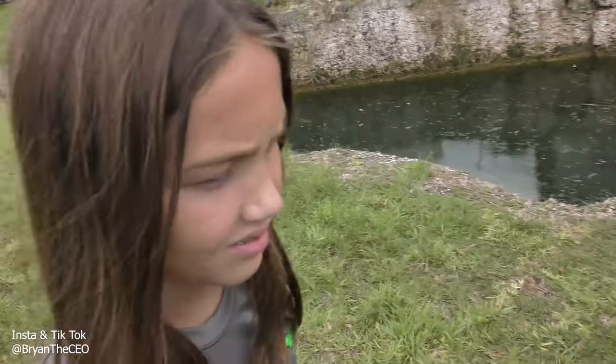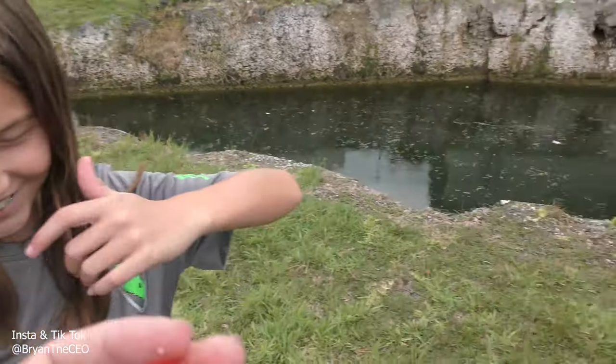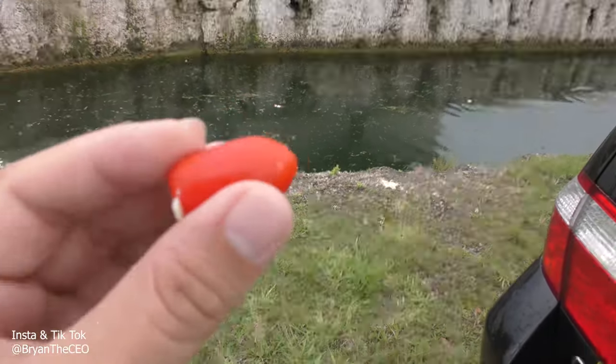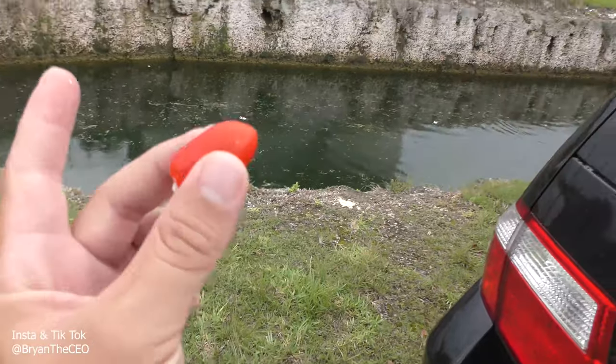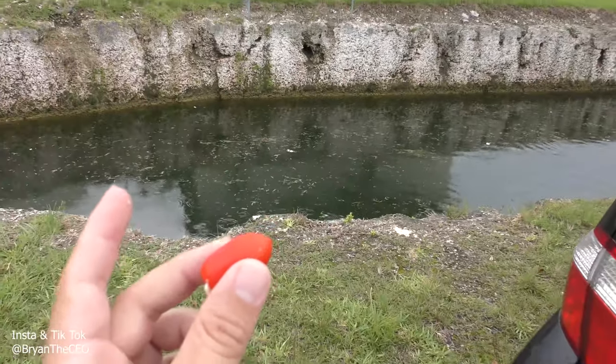All right, so I don't know if the carp will eat tomatoes, but they are bright red, and they might just go for them the second they hit the water. So I'm gonna try and catch a carp with a tomato. All right, so yes, my lunch was delicious. How was your lunch? Good. But I've got this, what is it, a cherry tomato? Yeah. And I'm gonna try and throw a cherry tomato to a carp.